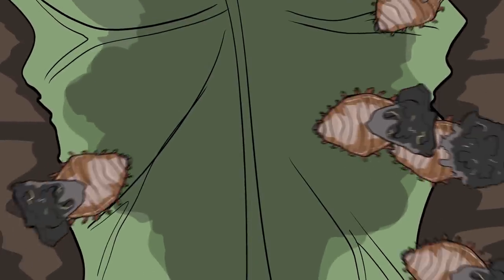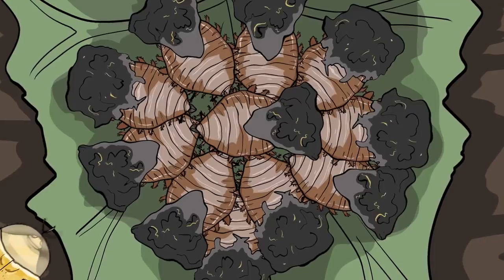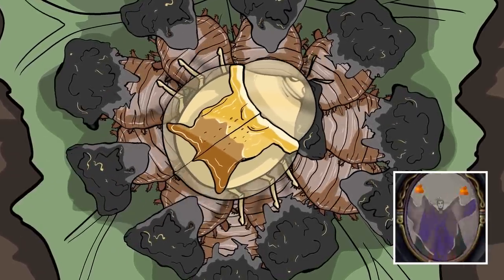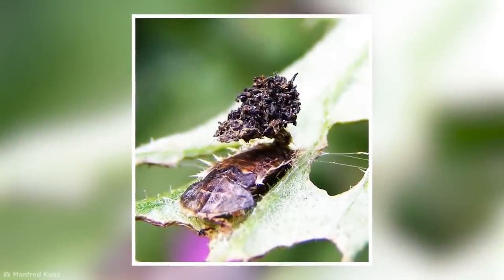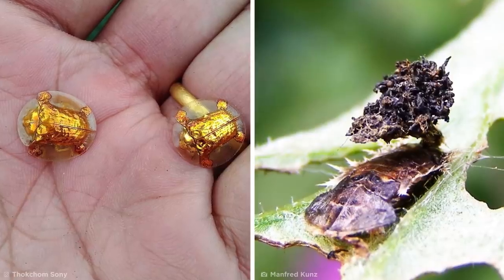Weirder still, if there are multiple larvae around, they will form a pyramid with shields facing outwards, which mom will then sit on top of like some maniacal poop queen. After swapping poop shields for gold, this little beetle is like the insect world's answer to the ugly duckling.